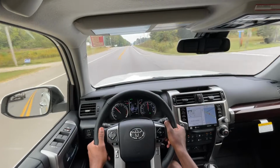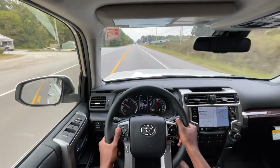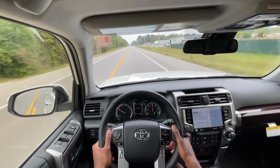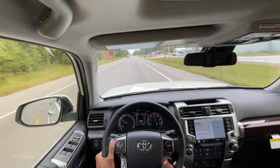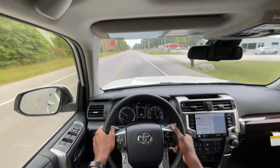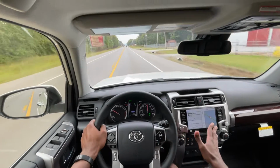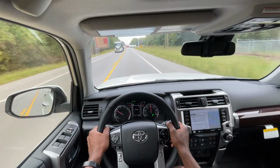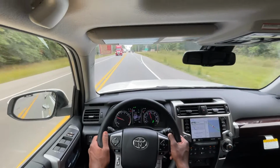Now, I do think the price, before I even get into that, I want to address that, because I just find it interesting that this is this much money and you're not having to really, I mean, the safety tech is there, but the radio is pretty dated. The JBL sound system, it sounds good, but I'm assuming that's an older system as well.